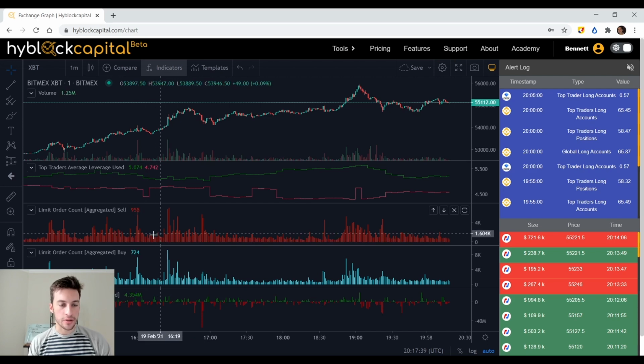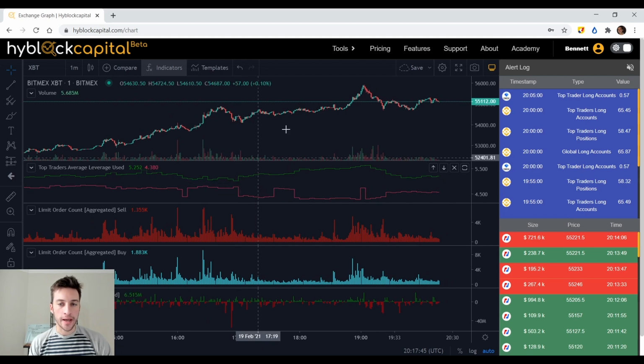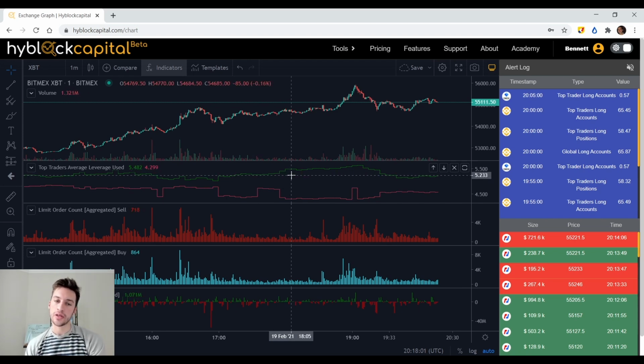Some of these are not new. These two are really new, but these two, you guys have probably seen before. But anyway, I'm going to give a quick explanation. So red is shorts, green is longs. So when this rises, that means that the amount of leverage that the top 20% of traders are using is increasing. And when this drops, that means that the amount of leverage that they're using is decreasing.